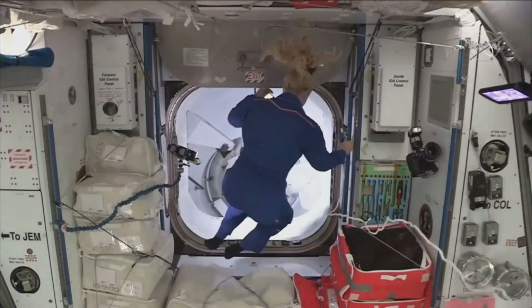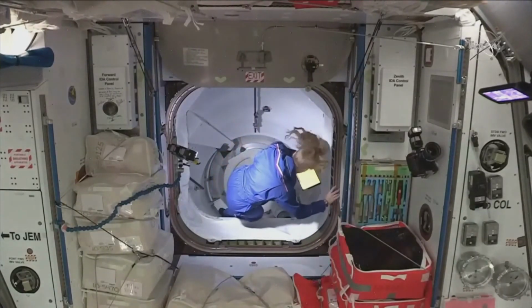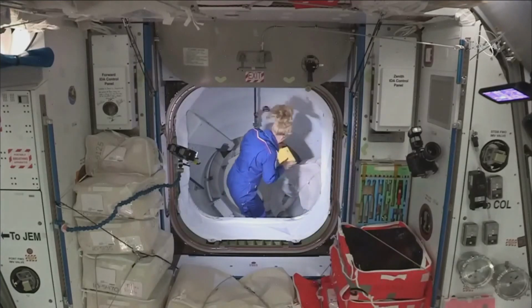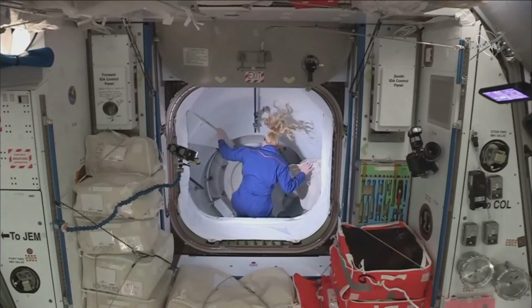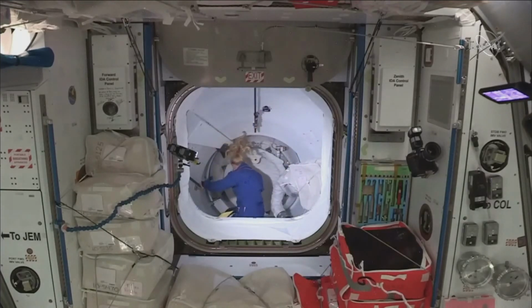Heard Kate Rubin speaking with the Capcom in Mission Control Houston, discussing troubleshooting the ISS experience. That is a payload allowing them to record what's happening aboard the International Space Station. Obviously, we have these views here, but that is a special payload. So they were just working on getting those views up.